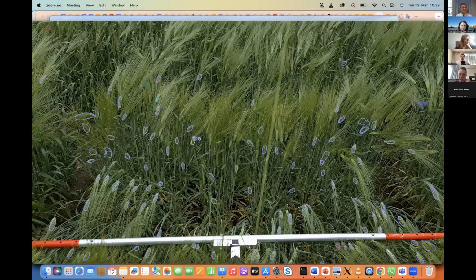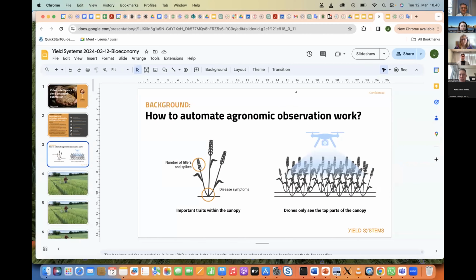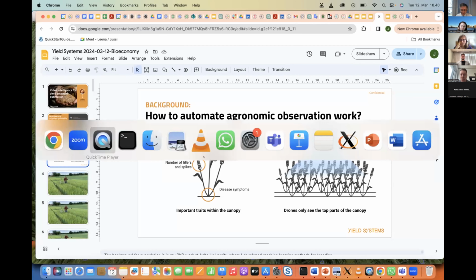At that time, there were already quite many drone-based solutions on the market. But the challenge with drones is that they can only see the top 10 centimeters of the canopy, whereas agronomists often are interested in information from the full height of the plants. So we wanted to develop something to address this need.